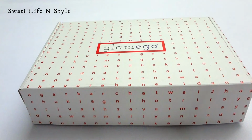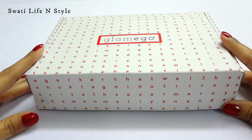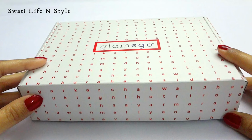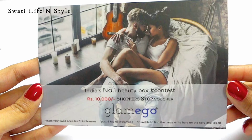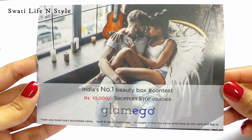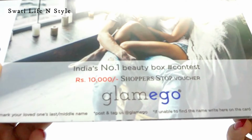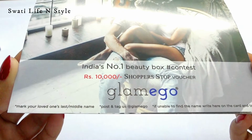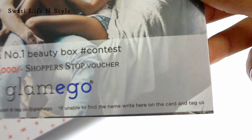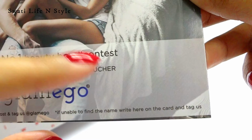Now let's check out the products I have got in this month's Glamego box. So as you can see, there's a puzzle kind of print on this month's Glamego box. You have to mark your loved one's last name or middle name here. Take a picture of that and post it on your social handles and tag Glamego. In this contest, you get a chance of winning a 10,000 rupees voucher from Shoppers Stop. That's really amazing. And in case you are unable to find the name, then write it here on the card and post a pic of that and tag Glamego.